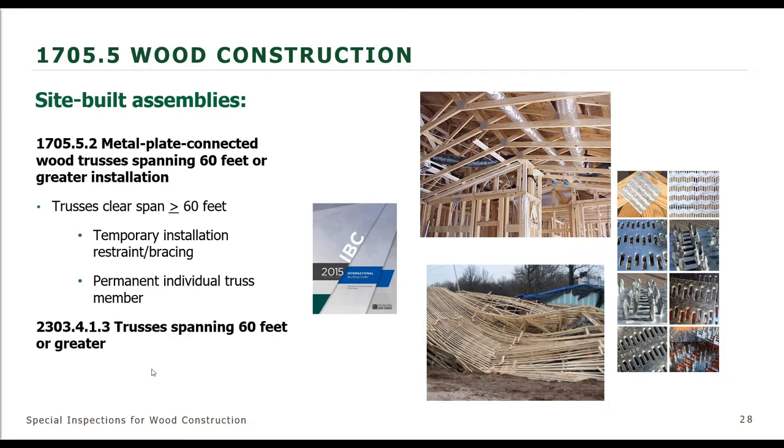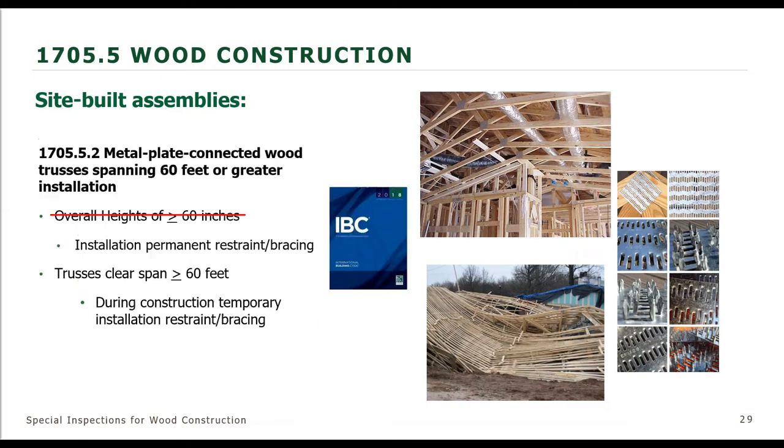And these members, the metal plate connected trusses, are really highly engineered wood products, and they're engineered to require lateral bracing. And when they're in place, they perform very well when they have the proper bracing and the diaphragm to brace them out of plane. But they found that when these were under construction and they didn't have the bracing in place, there can be some challenges, especially when there are high winds. So a code change was submitted for those trusses that are over 60 feet to have special inspection.